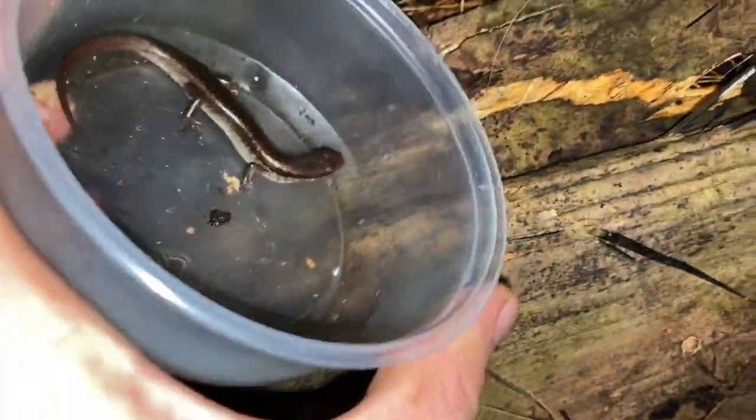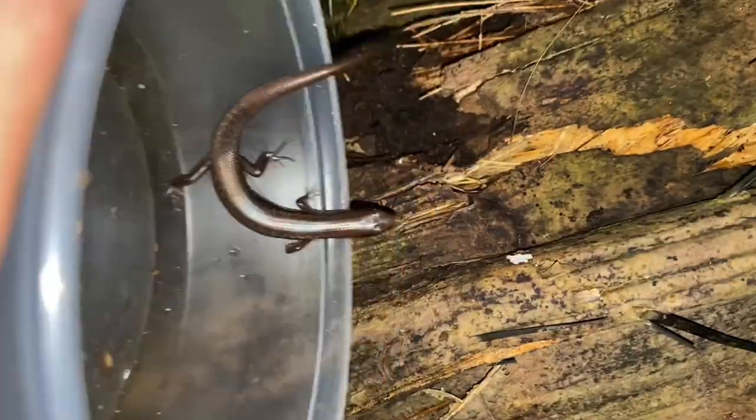This thing is really spiny. I've gotten a couple of spines in my foot already. It's not very pleasant.